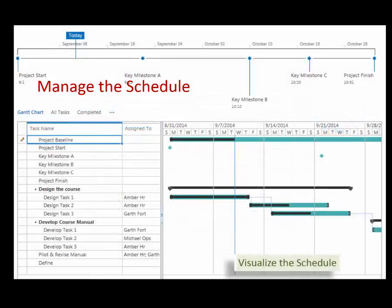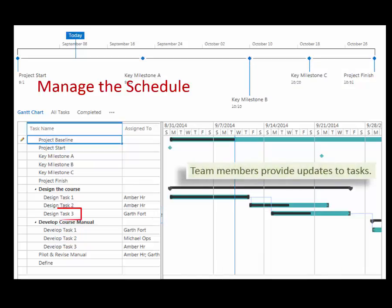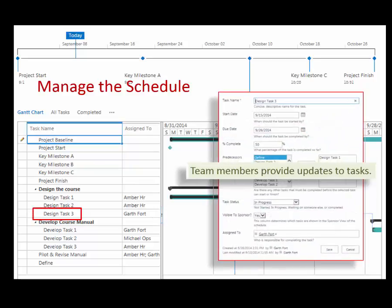This simple table can also be viewed as a Gantt chart, so you can visualize your entire project schedule, including seeing tasks that are ahead or behind schedule. Add tasks and milestones to the timeline to summarize the schedule. Schedule management is a critical project success factor. SharePoint's simple schedule provides the visibility you need to stay on time. Remember that SharePoint is a collaboration tool. As a result, your team members will be able to update their own task status, getting everyone involved in managing the project.